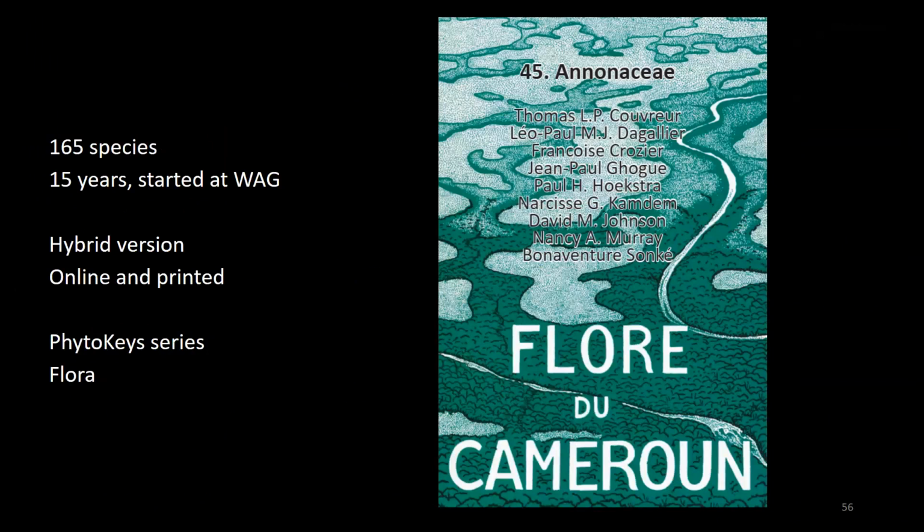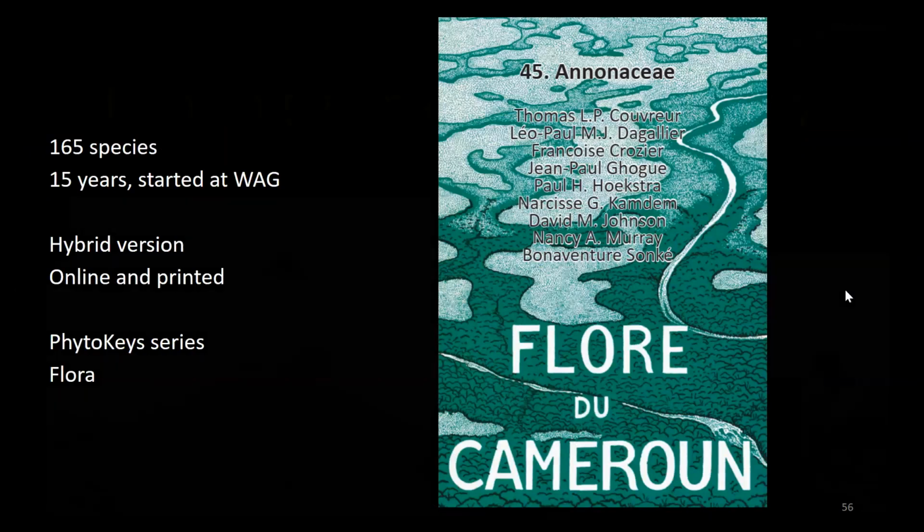And thanks to this grant, we were able to finish the flora of Cameroon, which is a very long project that I started over 15 years ago. It crystallized in this publication where we describe about 165 Ananaceae species for the country, together with many, many students and colleagues from Cameroon.